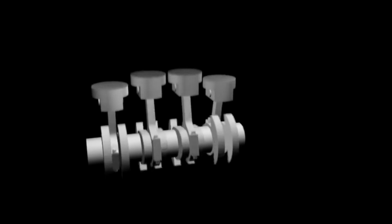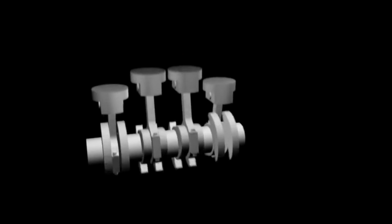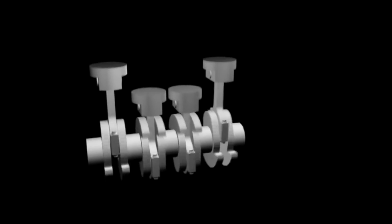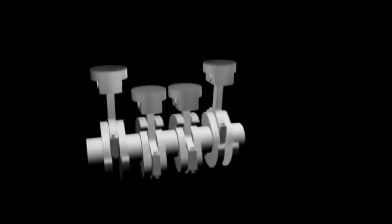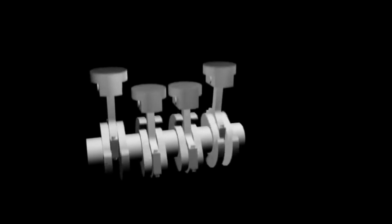In order to balance out this great imbalance, there must be a piston on the opposite side going in the same direction as the piston on the power stroke. In this way, the combustion force that pushes the piston down is present on both sides of the engine. The pistons are balancing each other out.